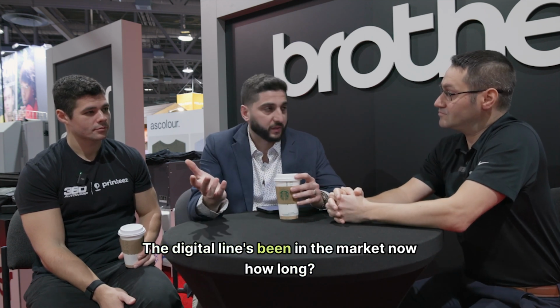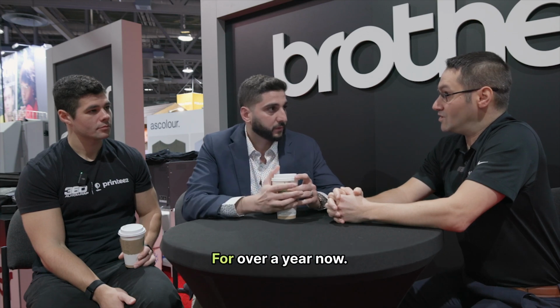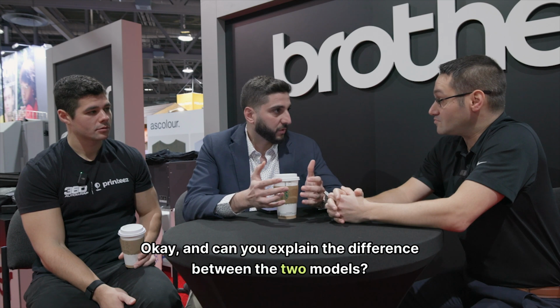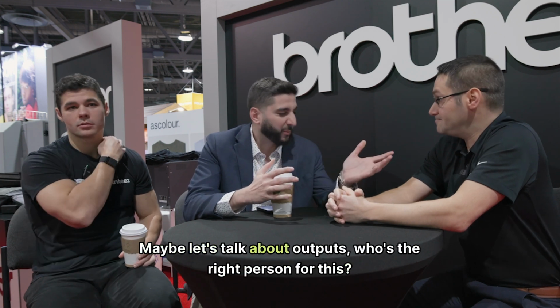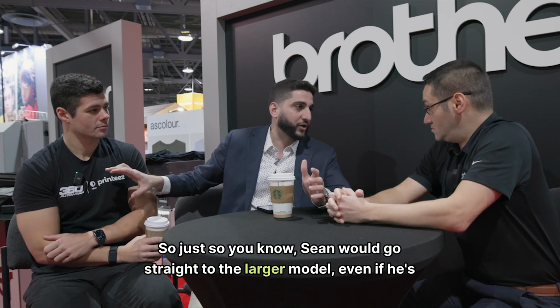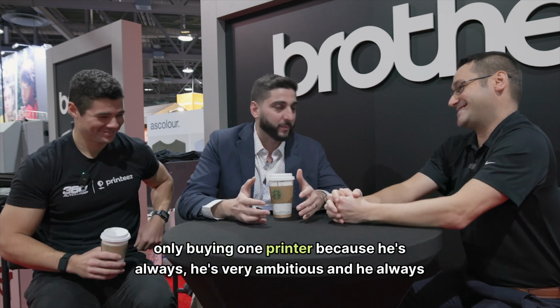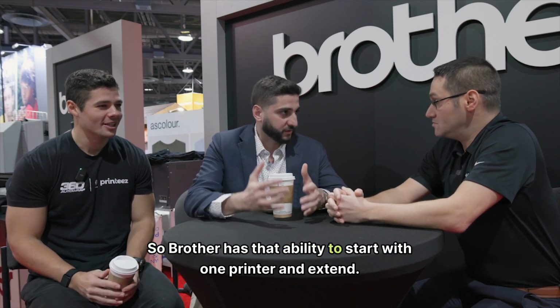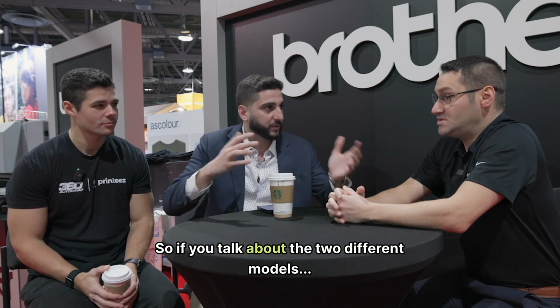The digital line's been in the market now how long? For over a year now. Okay. And can you explain the difference between the two models? Let's talk about outputs. Who's the right person for this? Shawn would go straight to the larger model, even if he's only buying one printer, because he's very ambitious and he always wants to grow. So Brother has that ability to start with one printer and extend. So if you could talk about the two different models.